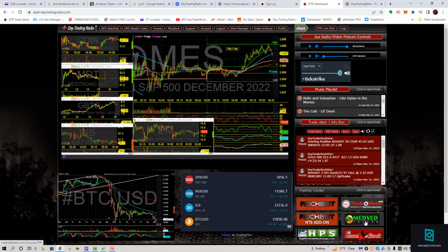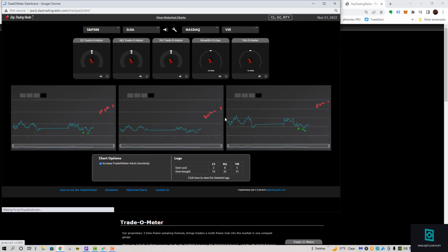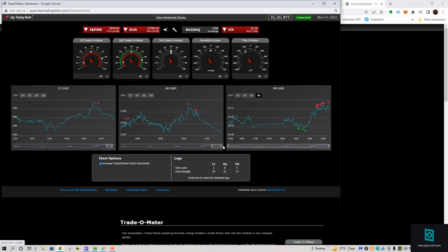You also have the tradeometer, which is another indicator, and that gives us our overbought and oversold levels. You click on that, that'll open up. Now you want to zoom in on this, and you can see the red dots represent our short signals, and the green dots represent our buy signals. Again, this is a scalping indicator, so it's meant to be used on a short-term basis. We just had some short signals up here.